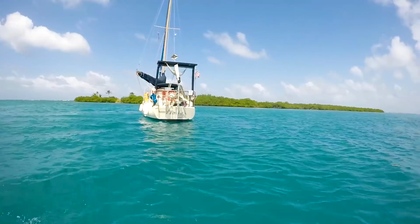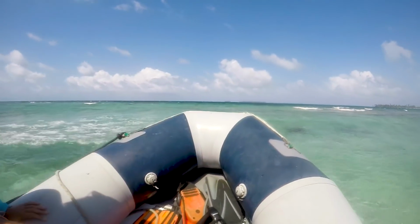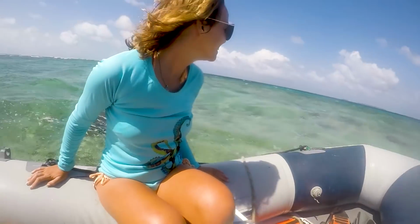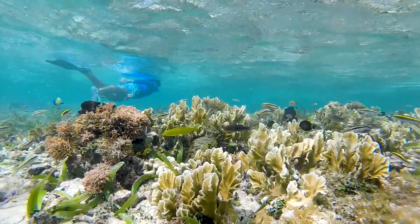The next day, we set out in the dinghy to check out one of the reefs that we saw with the drone footage. We put the dinghy on a nearby beach and swam out towards the breakers from there.